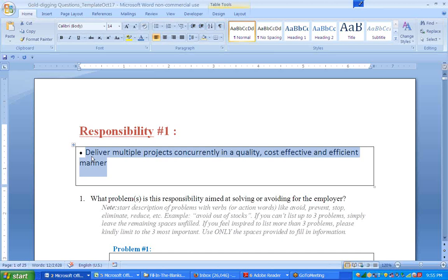Don't just choose stories that have nothing to do with the responsibility. Because what you're trying to do here is to convince the hiring manager that when it comes to delivering multiple projects concurrently, I've actually done it. You have a lot of things you've done in the past, but each time you need to select those related to the responsibility you're trying to respond to. It's not just saying everything you've done in the past. It's being selective and trying to portray a skill set. Okay.